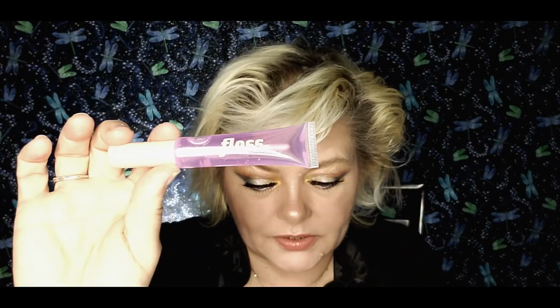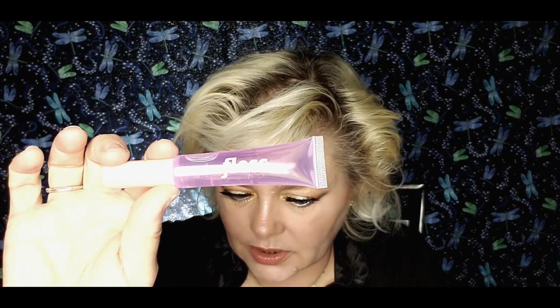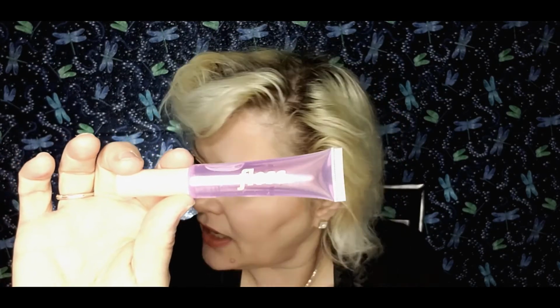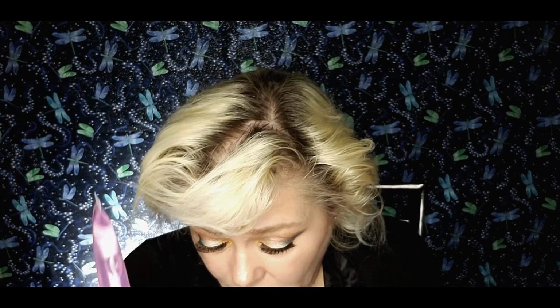I skipped Floss, and I didn't mean to skip Floss. Floss Beauty, my new favorite lip gloss. And the full size is $16. And it's a non-glittery, non-sticky, clear gloss that is hydrating, long-lasting, and super comfortable to wear. Use it alone or over another lip color for added shine. And it is not sticky at all. It's not glittery. And it does feel hydrating.